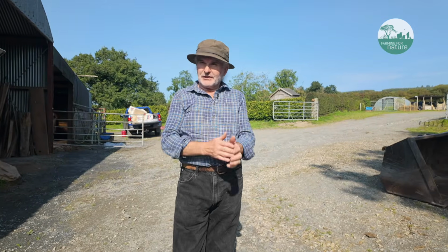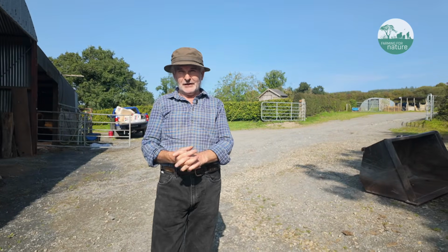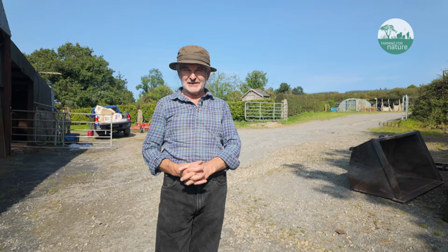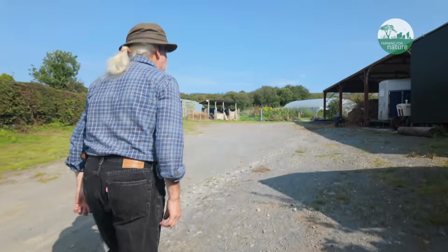But in my particular case, when I arrived here, there was nothing here, and this entire little holding was covered in bushes. So I actually had to end up crawling underneath the bushes to see what the soil type was like and get a basic picture of the whole holding.